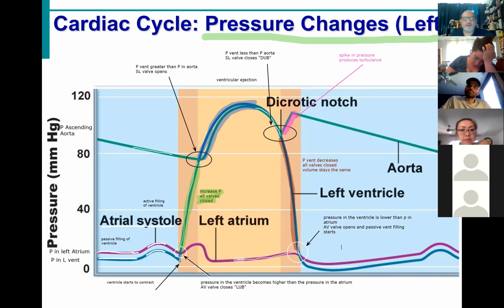So like I said, notice this graph is a little scary when you first look at it. But if you actually take the time to look at it, you can truly see how it really is these changes in pressure that are opening and closing the valves and moving the blood. Pressure really does make the world go round, and it certainly makes the cardiac cycle go round.